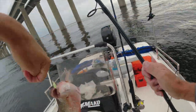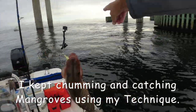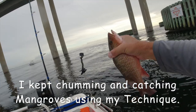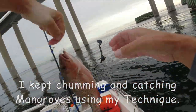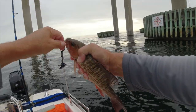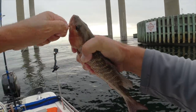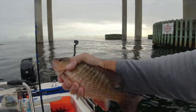There you go. Look at that. Yep. Look at that. Caught him right out there, right at the edge of that water column right out there. And they're not down that far either. Oh, look at that. Man. Nice looking mangrove. But I want a 15-incher. It doesn't seem like there's many around. I got that one 13, but you know, you got to be happy with what you got. I mean, I've been getting them, so nice guy. I'm going to let him go.